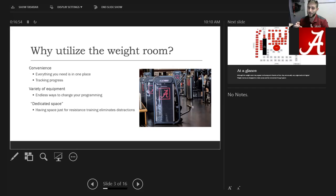Another, and in my opinion this is the biggest one, is that a weight room is a dedicated space. It is meant for resistance training. That means it's probably going to be safer than just working out in the garage or in the living room. But also it's a space that eliminates distractions. And I think that's really important. You can think about this almost like the way that you work. This past year, a lot of us had to work at home because of the pandemic.